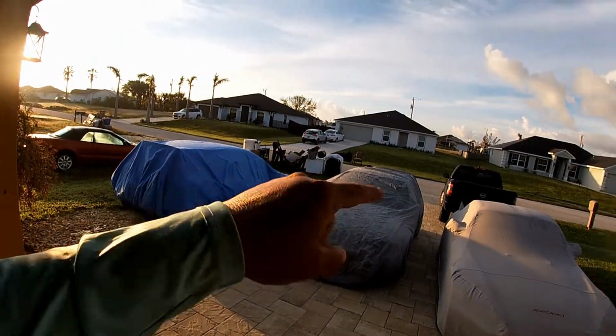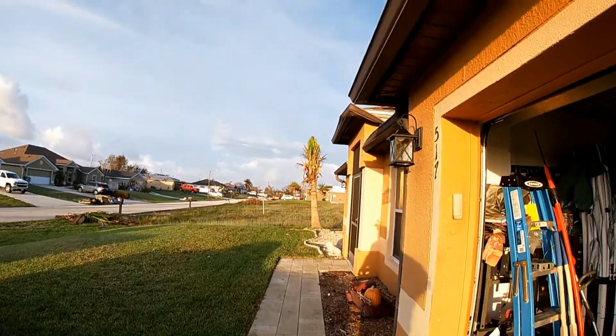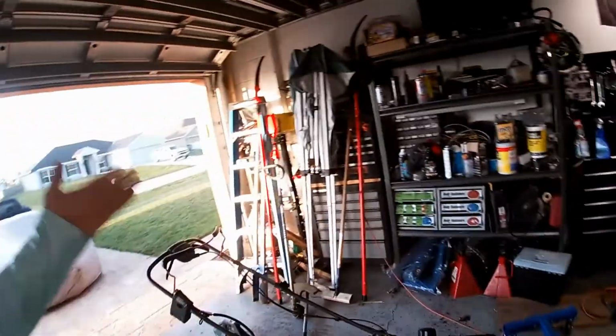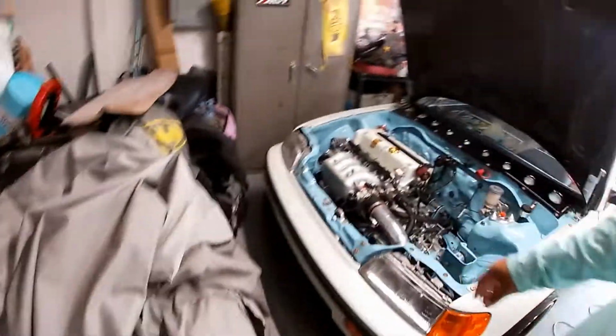What I've been doing all this time, because of the hurricane, 90% of the time I spend cleaning, like you see right there. You can see my garage is not car related right now. It's more yard related than anything else. Even though I have this motor I have to put in the hatch, today I'm gonna work on the CRX.